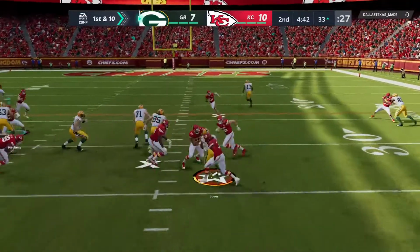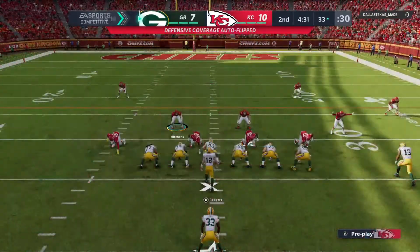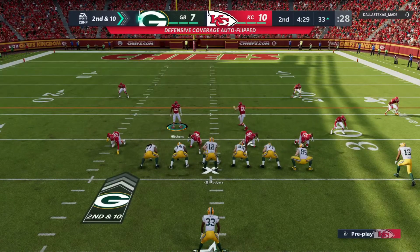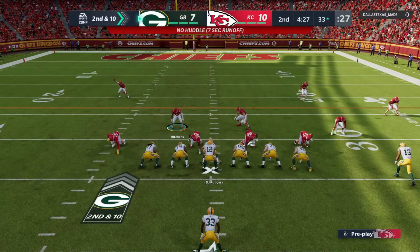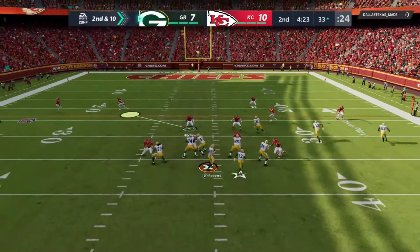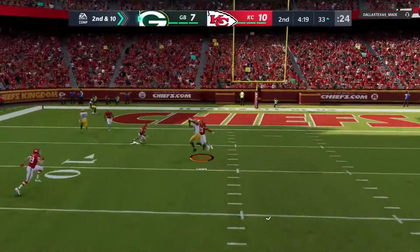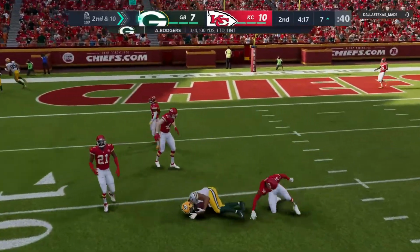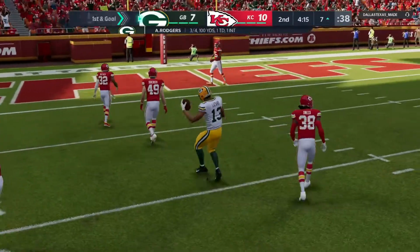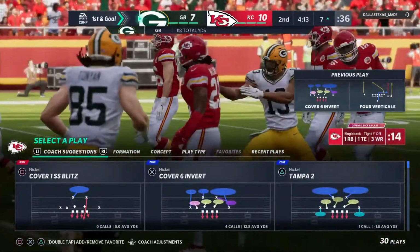Now a 1st down carry by Jones. And he is met at the line of scrimmage, and he goes down right there. In on the tackle, Alex Okafor. Looking to throw on 2nd down. Rodgers. Got a man, it's caught inside the 10. 25 yards that time.